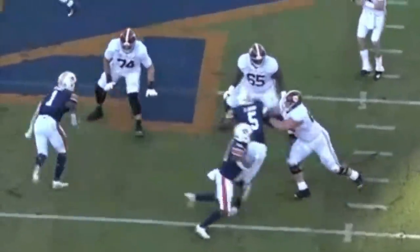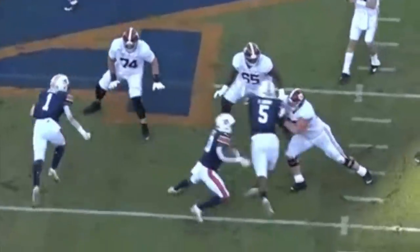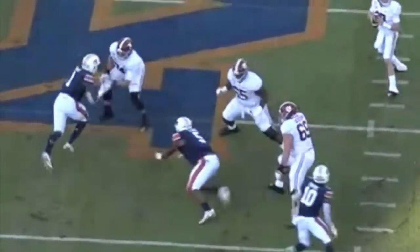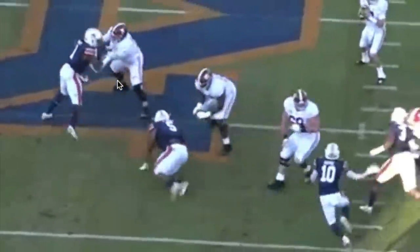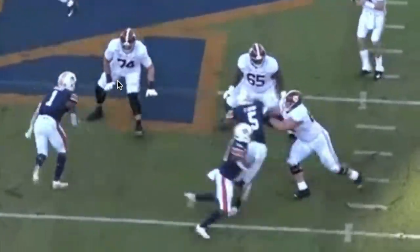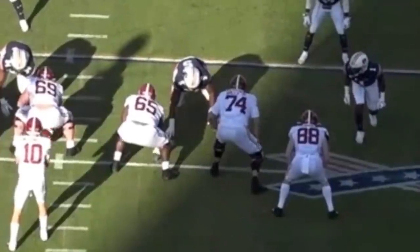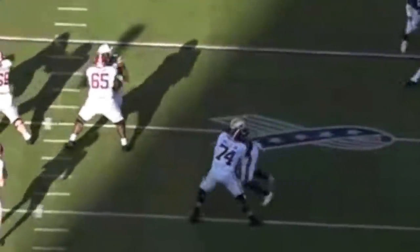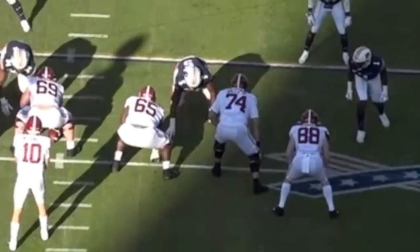Look at his feet. Traveling well, okay? He's going to keep those hips parallel to you, taking away the outside. He's going to keep those shoulders square until we get to the point of the rush where I know you're not going back inside. Now I'm going to engage with you: punch, hands inside, and I'm defeating my adversary. That is top tier pass blocking right there, children. Top tier. Like I said, he ain't got to do that every single play, but he did it on this one, and it was appropriate.